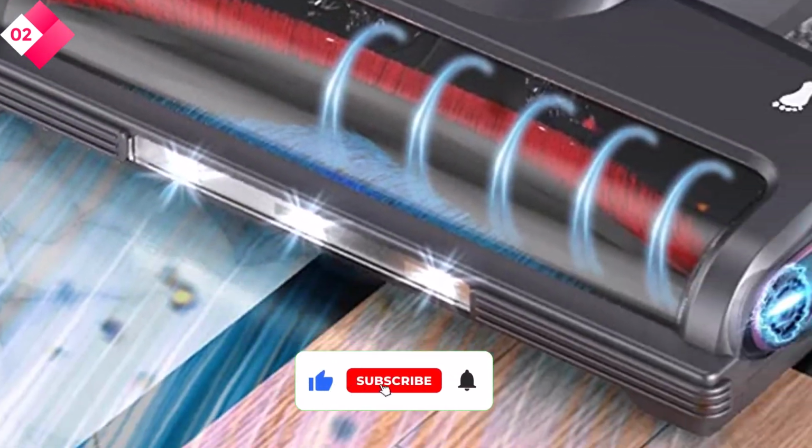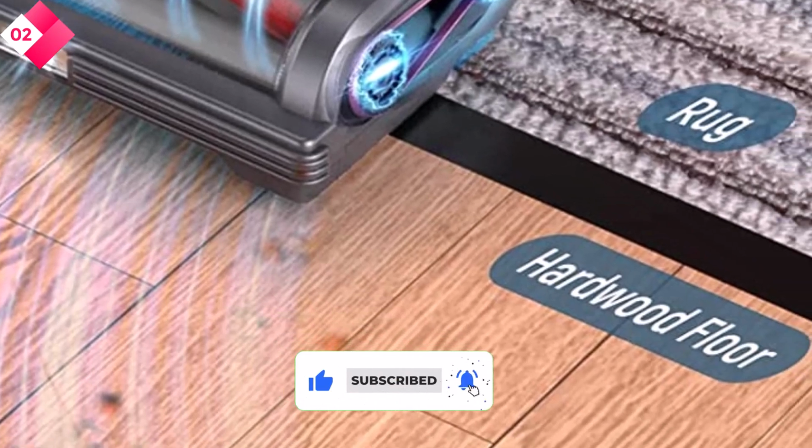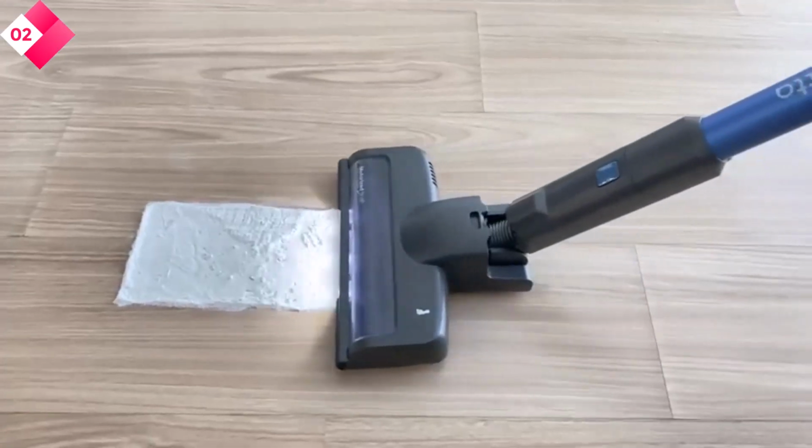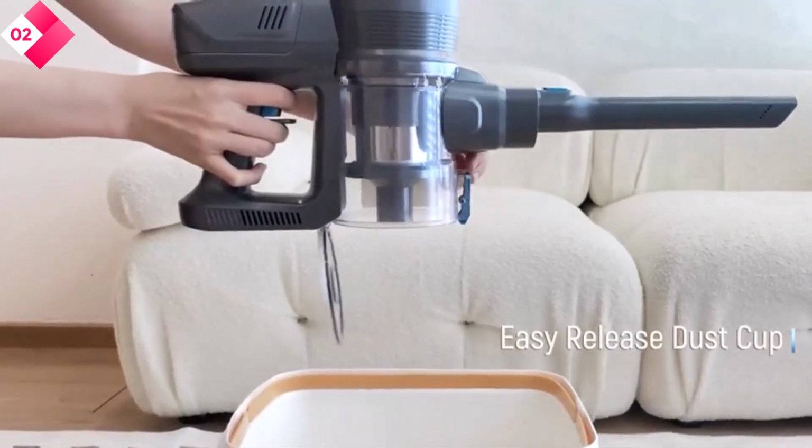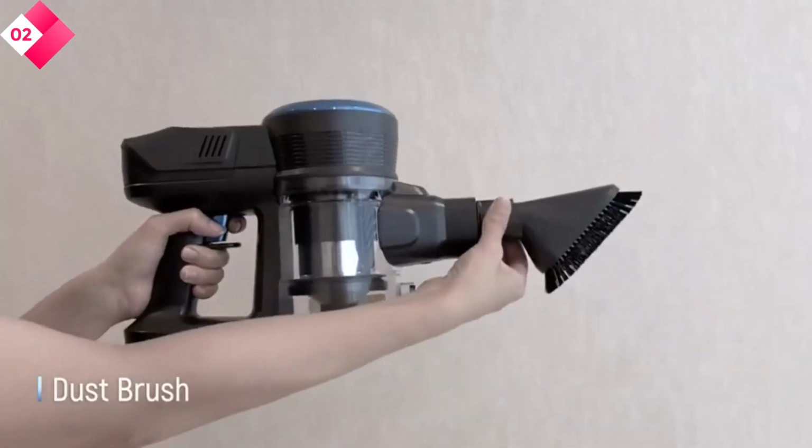The high suction power, rated at 24 kPa, ensures that even the most stubborn dirt is effortlessly lifted away. The vacuum's cordless design allows for easy maneuverability and hassle-free cleaning in any corner of your home.